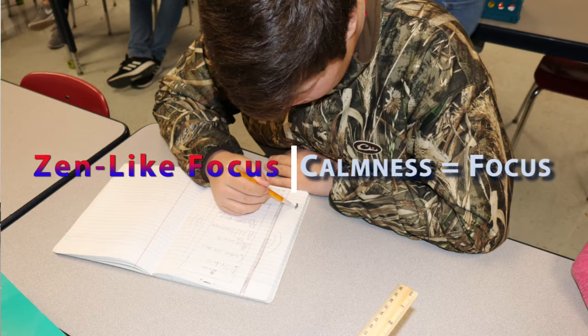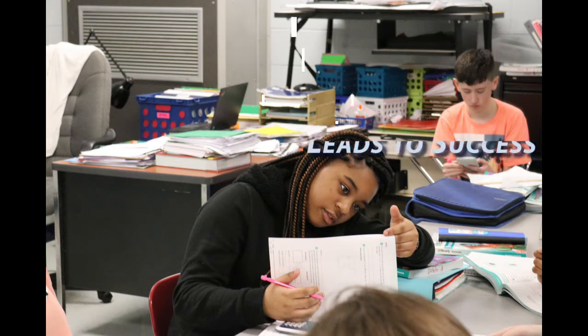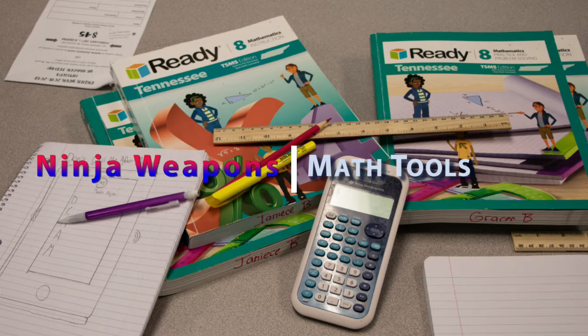We talked about having a Zen-like calm and being able to come in, mature and come in with our materials, being ready and ready to learn. We talked about that focus that ninjas have. They have to be focused on their task at hand, and so we talked about the different ways the ninja has his weapons, because they love that. Ninjas have the ninja star and the swords. But we talked about our mathematics tools. We have rulers. We have our instructional materials. We have all these things that we can use in mathematics, calculator. How we need to make sure that we can use each one of those well.